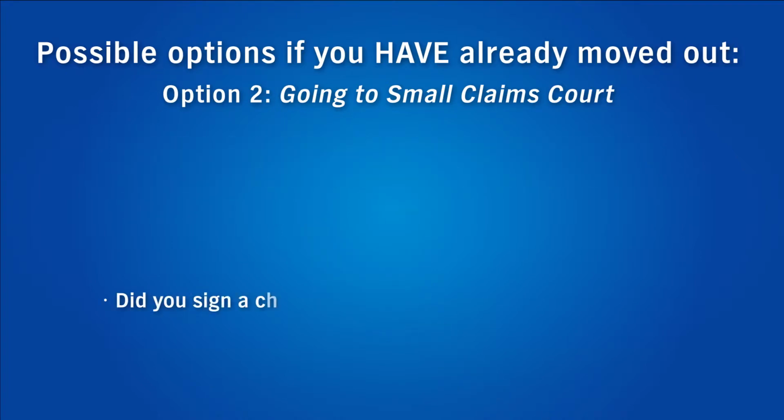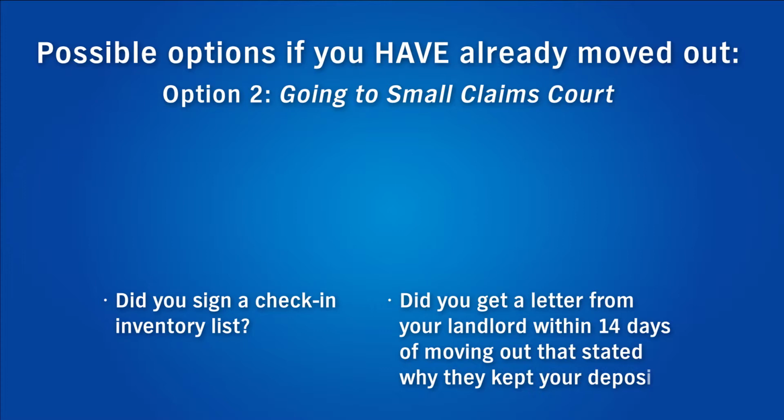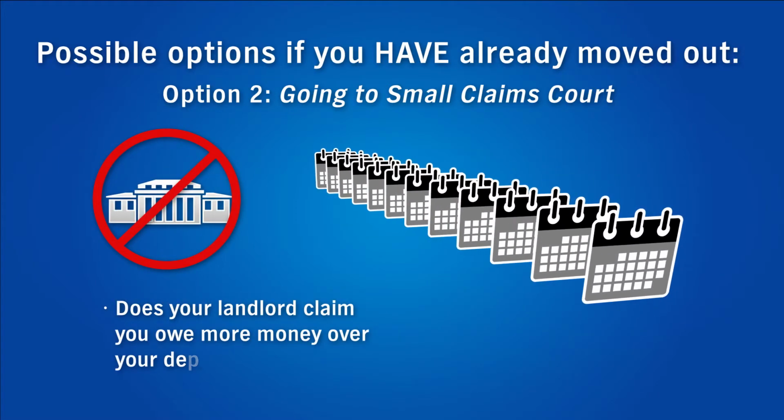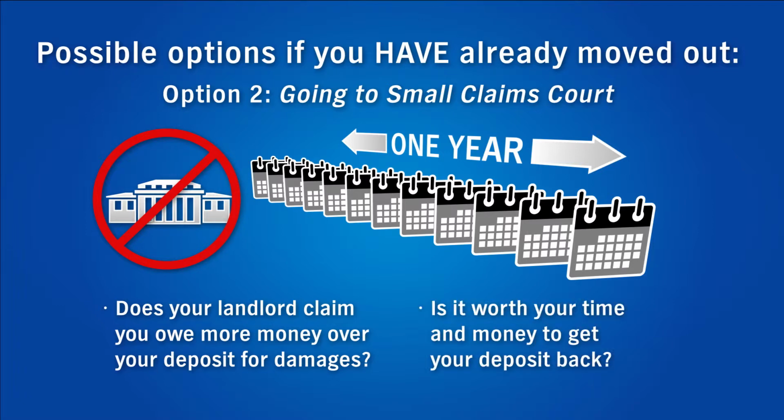Did you sign a check-in inventory list? Did you get a letter from your landlord within 14 days of moving out that stated why they kept your deposit? Does your landlord claim you owe more money over your deposit for damages? If you do, the court may grant a judgment to the landlord that's more than the amount of the security deposit. Is it worth your time and money to get your deposit back?